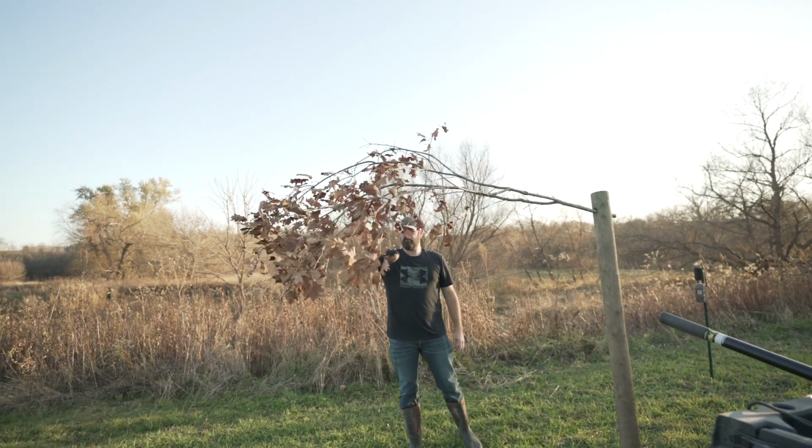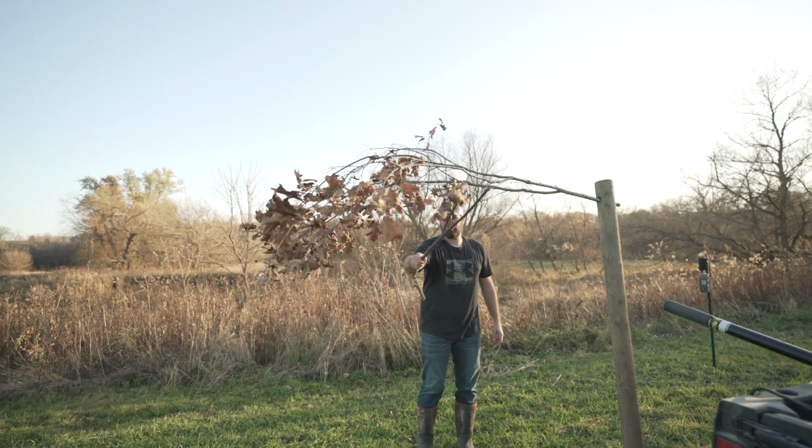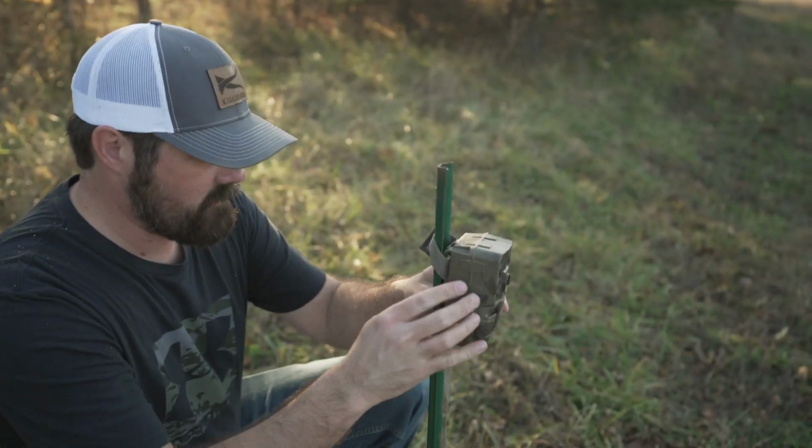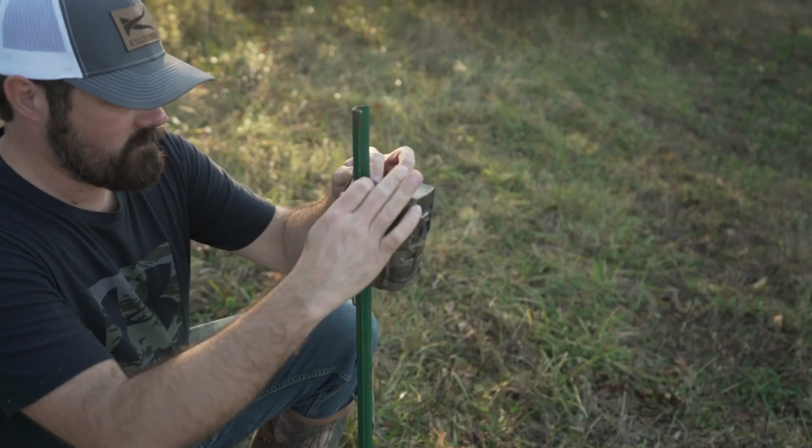So we got the licking branches set up, updated the firmware on all the cameras, got a couple extra non-cell trail cameras set up, and then also hung a second stand in one of the tree stand locations that I'd like to hunt. I haven't hunted it yet, but just about a week ago, one of the target bucks I'm after was within 50 yards of that stand, so we went in and put a second camera stand up above it so that we can try and film a hunt out of there this year.